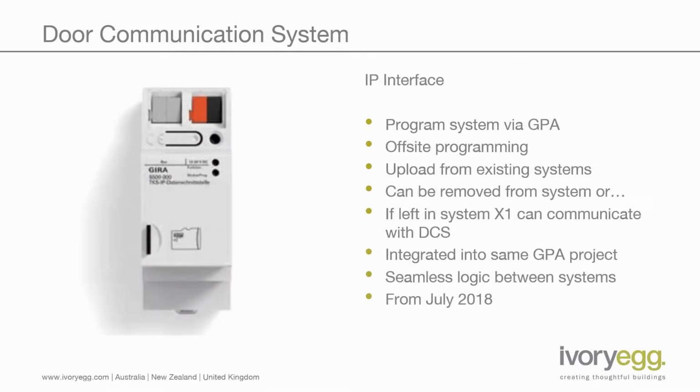The next new item is the IP interface for the door communication system. This is completely different from the IP gateway that we've just covered for the app. This is a new interface which allows you to program via GPA, which is the Gira Project Assistant software. This is a big change from the current method of commissioning, which is the sneaker method. You need to enable programming on the controller and then go outside, push the door button, go inside, push a button on the home station, and keep going back and forth until all components are commissioned.